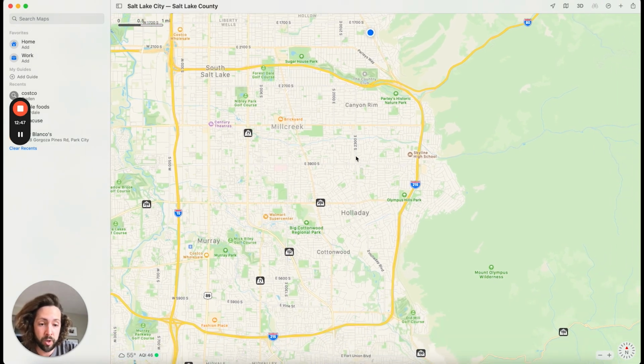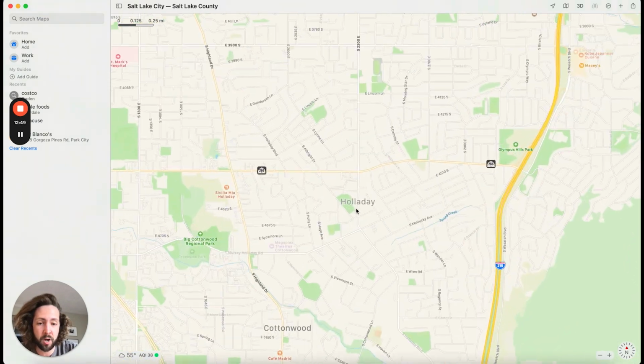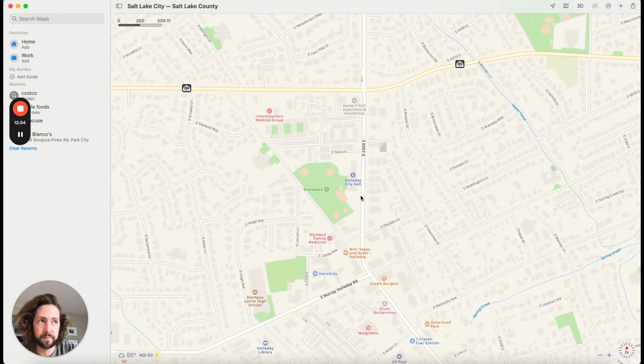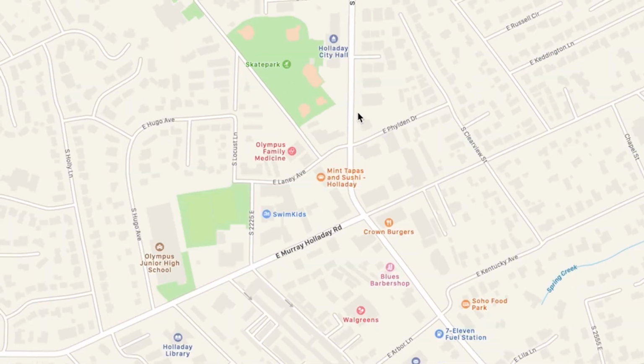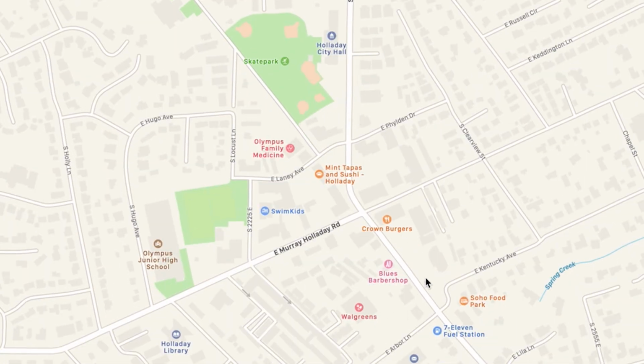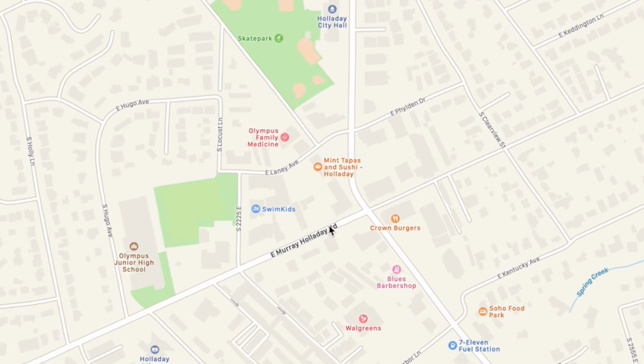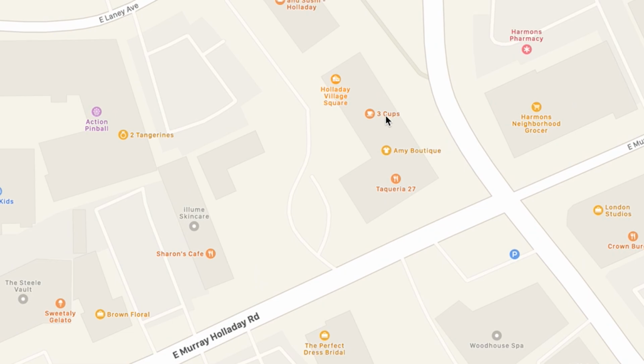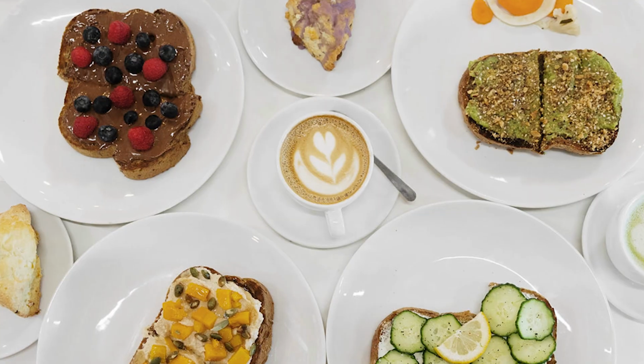One I would say to put on your list is Holiday. So Holiday has a really great downtown vibe. Ten years ago, they renovated the whole downtown to be a really cool, walkable community center for all of Holiday. So there's a really cool 3 Cups coffee shop. 3 Cups, amazing coffee shop, really delicious, good pastries as well.